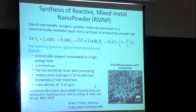People have looked at other types of particles being formed here. This is a typical synthesis reaction for making energetic materials. These are reactive mixed metal nanopowder. So where I take something like a titanium chloride and react it with a lithium aluminum hydride or a lithium boron hydride, I can change the amount of aluminum in the final product or boron by changing the relative amounts here. And what happens is when I combine these together, I eliminate the salt.